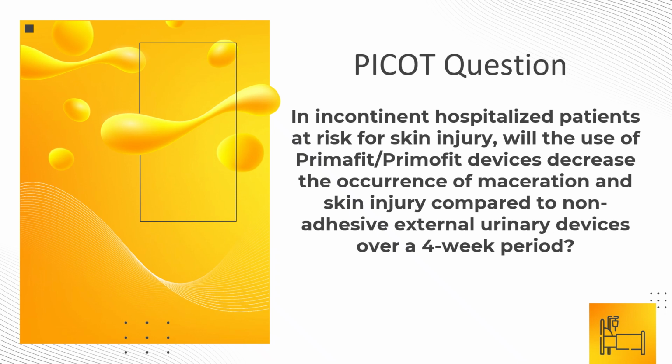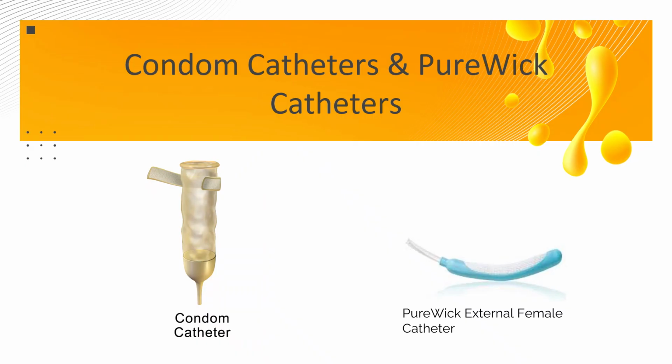So this leads us to the PICOT question. Just for a little bit of background, the PrimaFit devices are the adhesive external urinary devices compared to the ones that are being used now, which are the condom catheters and PureWick female external catheters. I will show some pictures later in the slides for reference. But for the question, it's in incontinent hospitalized patients at risk for skin injury, will the use of PrimaFit devices decrease the occurrence of maceration and skin injury compared to non-adhesive external urinary devices over a 4-week period?